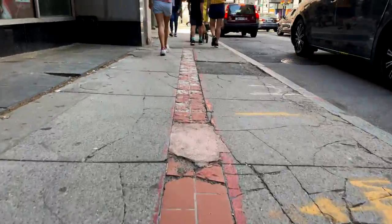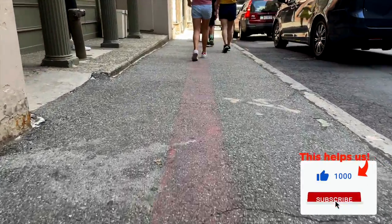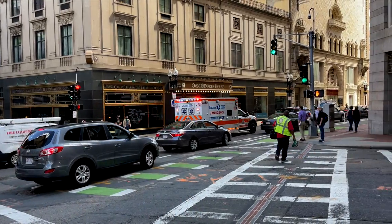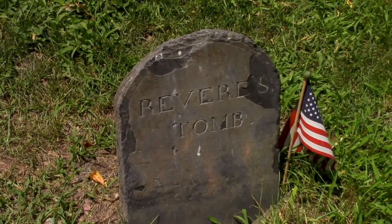So the Freedom Trail is a marked trail throughout the city of Boston, and every step tells an important part of the American Revolution story. We bought an audio tour app on our phones and it guided us. And one of the first stops is a cemetery that's been around since 1660. Here you'll find Paul Revere's gravesite.